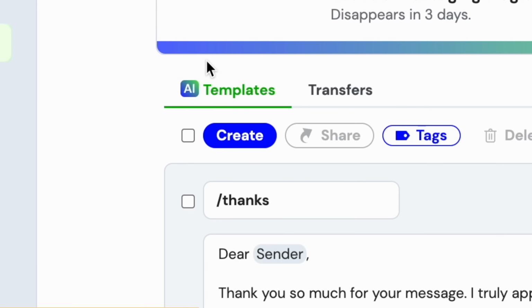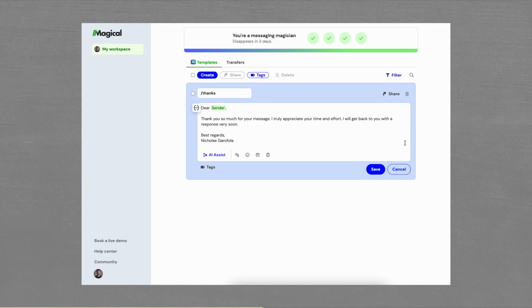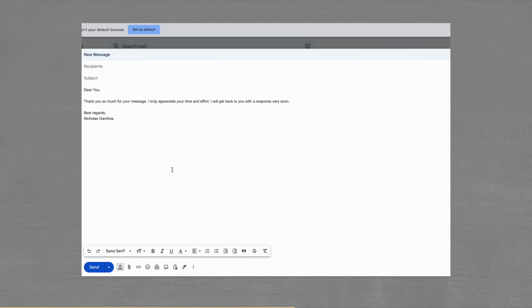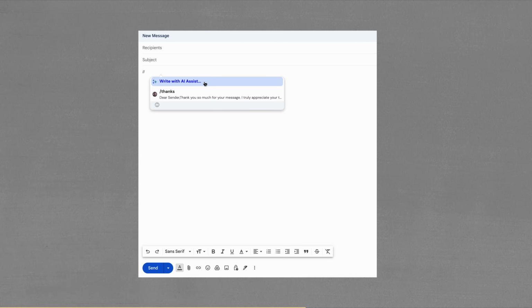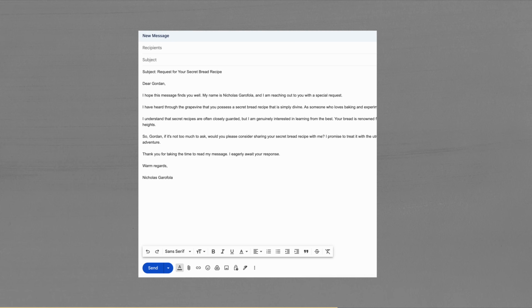My personal favorite feature that Magical offers is the AI template, where in my specific use case, I've created a trigger that, when typed, fills out an entire response that I've pre-written, either by myself or AI assisted. This is great if you just have a lot of emails where you generally respond the same thing. There's of course an AI assistant right there when I need something typed out that I don't have a pre-written template for. And to activate it, I just have to hit slash twice.